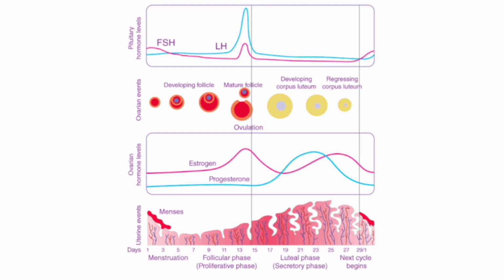In turn, estrogen inhibits or reduces the production of follicle stimulating hormone and increases the release of the second pituitary hormone known as luteinizing hormone. Luteinizing hormone rises to a peak in the middle of the cycle, stimulating ovulation. When the egg is released, it enters the funnel of the oviduct and travels down the oviduct towards the uterus.